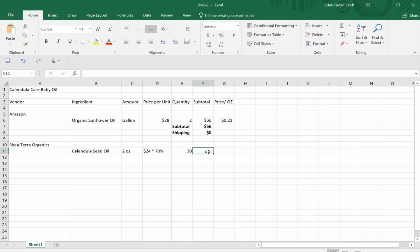So really it would probably be like 480 something or whatever. But we're going to keep it at 475. So that is including free shipping. That is including my 30% off coupon. And so that means my price per ounce. So that means that each bottle is going to be about $15 and some change.